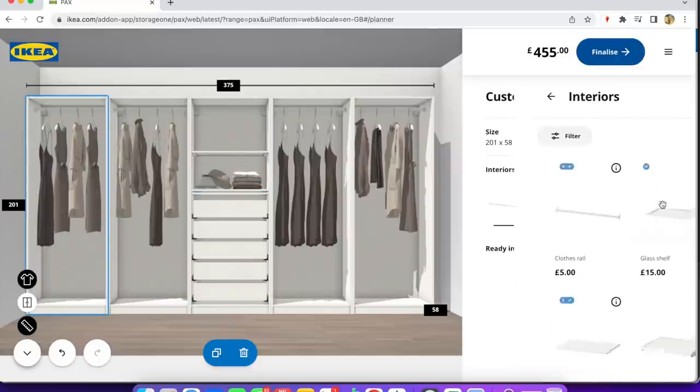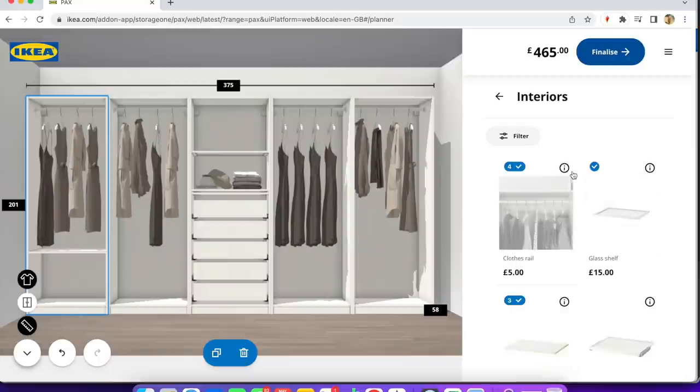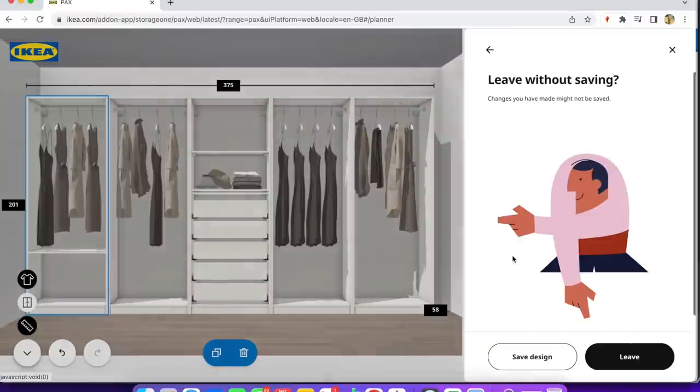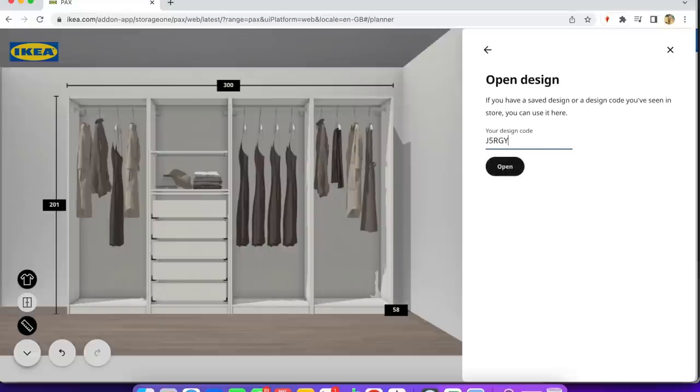So then, using the measurements that I'd already picked, I just added in the rest of my components until I got to the point where I had my final wardrobe. Let's open that design up so I can show you now. And this is the good thing about this system. When you've put your design together, you can save it and you get a code, which means that you can come back to your design at any time.